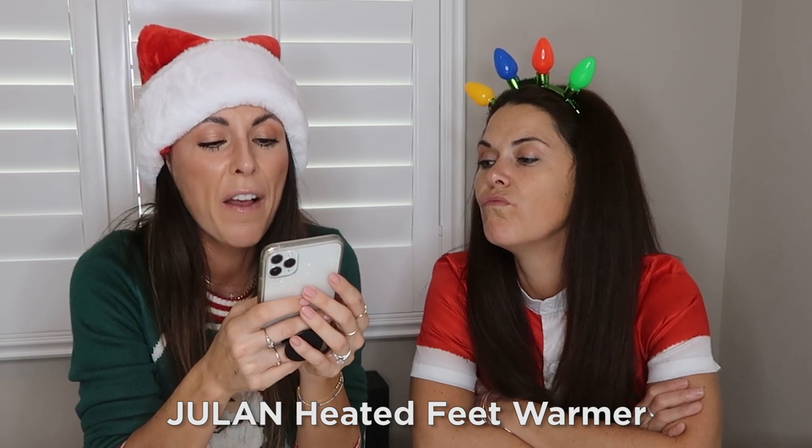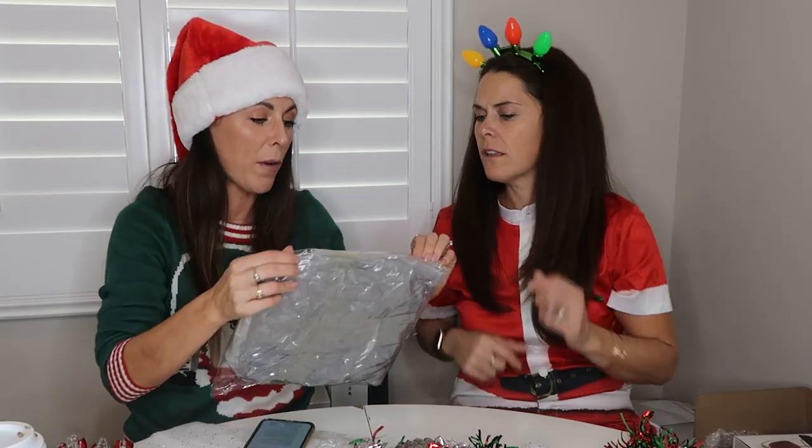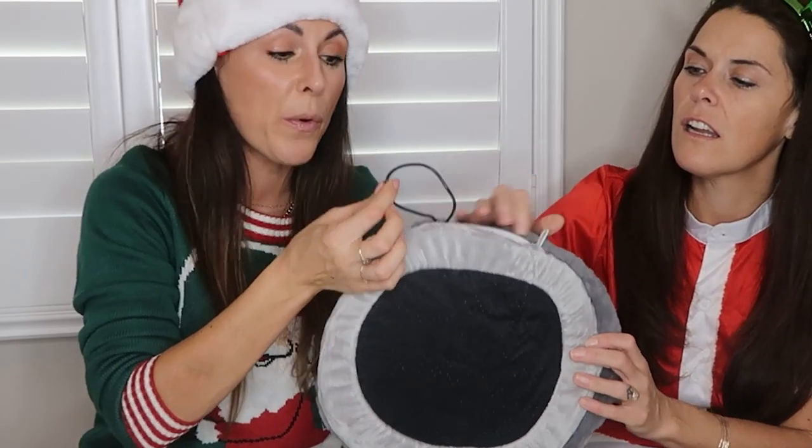This next one I'm so excited about. This is called the Joslyn Heated Feet Warmer. It's USB charged. It costs $24.58. So we gotta open this because I feel like it's freezer wrapped right now. You guys, here's how this works. Look at this little nook to put your feet inside of. First, what you do, you come over here and charge it with the USB.